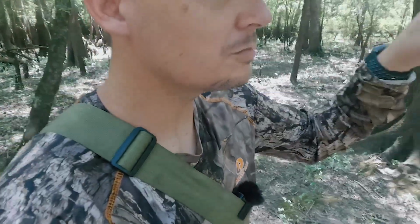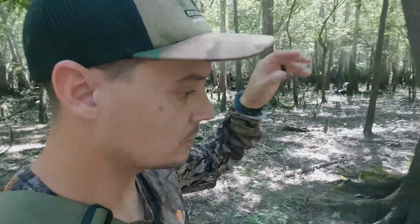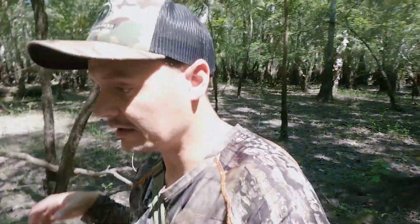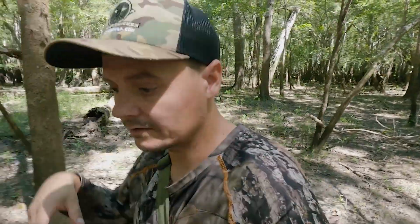Now there is another spot up here where I came in to the swamp at. You know, I've killed some deer up here on the main land leading down into here. But once I get up there, I'm gonna look around, see if I see any sign from last year, see if anything's still using that area like that, and then I may go ahead and put a camera up there.